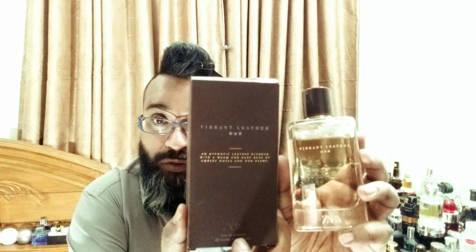It's called Zara Vibrant Leather Oud. Forget the oud. There's no oud in this, in my humble opinion. It's just fruity sweetness, darkened with leather and some woody notes. Okay, check it out. Even though the performance is 8.5, I'm giving this 9 out of 10. Really like it, just that the versatility is a little bit low.